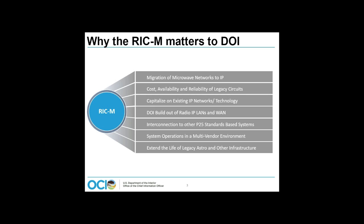Bullet number 4: we're in the process of building out our own radio IP local area networks and a wide area network. Being able to implement the technologies, the benefits of the technology, as well as having this LAN and WAN across the entire country, is going to save us money and give us the redundancies and QoS that I mentioned. So again, the RIC-M lets us use the networks we're building out.